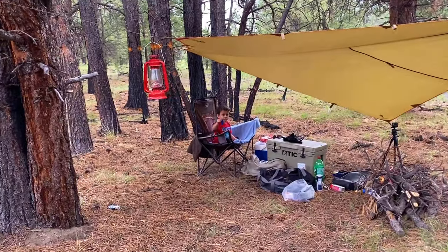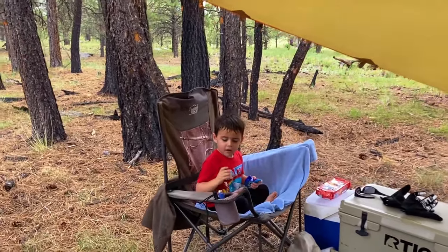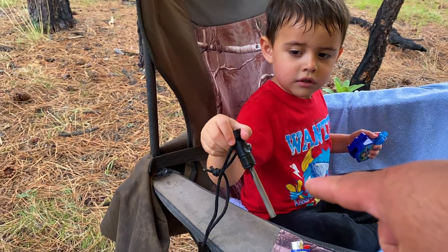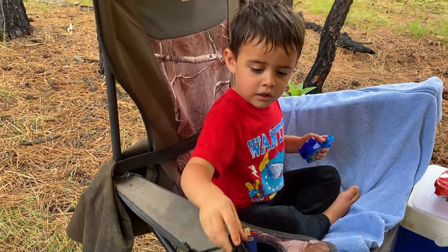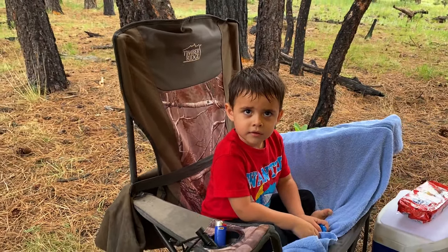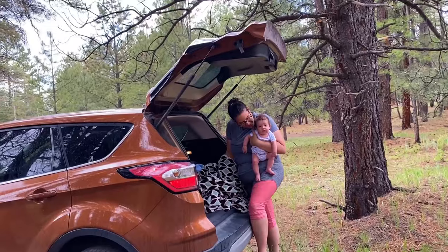Hey, what's up, buddy? How are you? I will make you a campfire. Aren't you so smart? There's a lighter right there. You know that could start a fire too? I started a fire last night with that, but we'll use a lighter so that way we can make a campfire pretty quick. Unless you want to see how flint and steel works. Maybe we'll do that later.